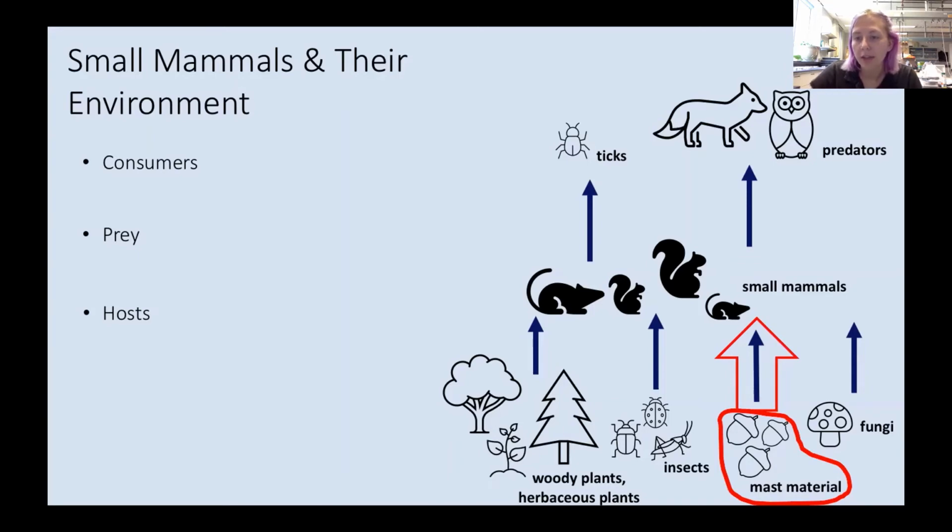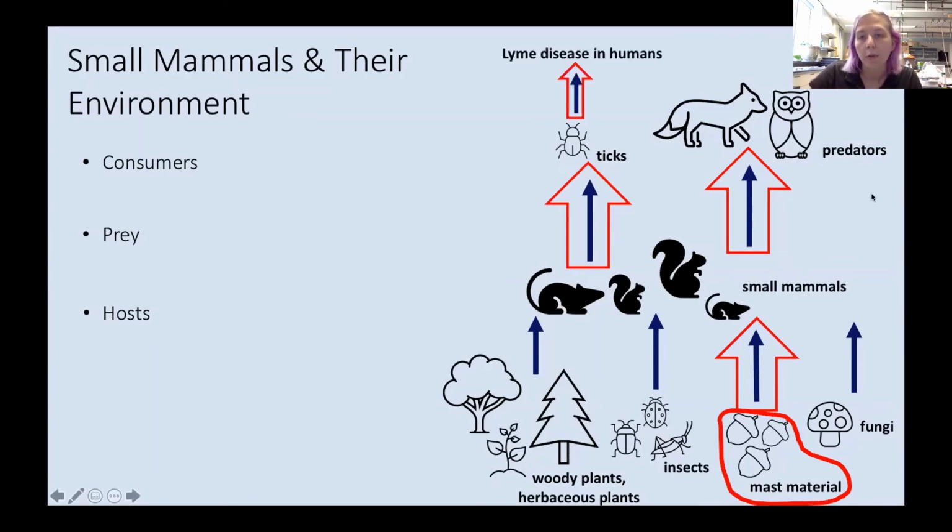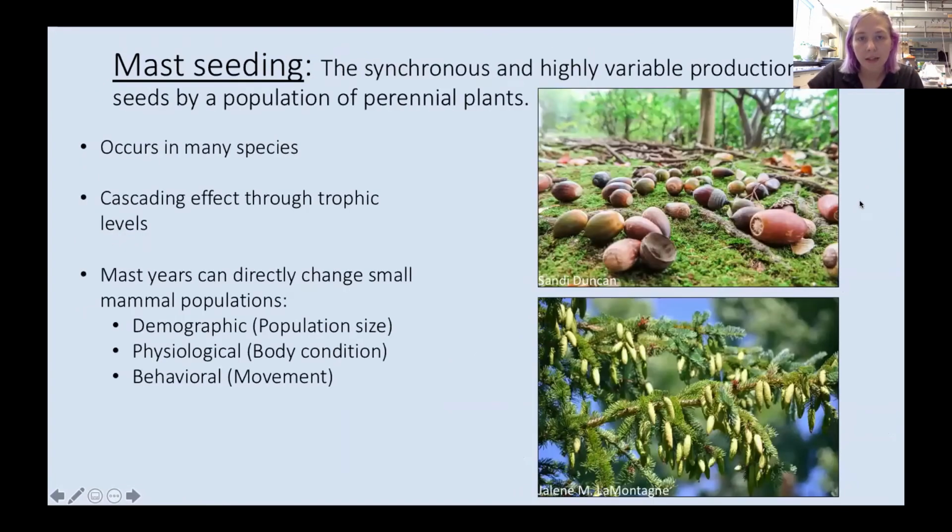And this can kind of cascade through the trophic levels, where if there's an increase in small mammals, there may also be an increase in predators and maybe an increase in number of ticks in the environment. And this has far-reaching implications into things like human health, where if there's an increase in ticks in the environment, there may also be an increase in the number of Lyme disease cases in humans or other tick-borne diseases in humans.